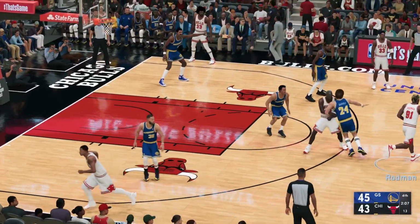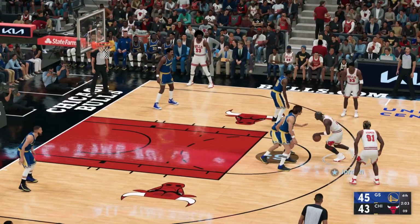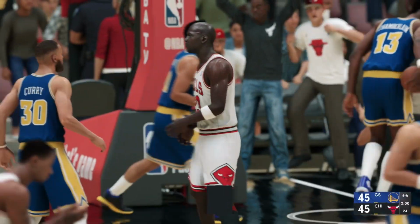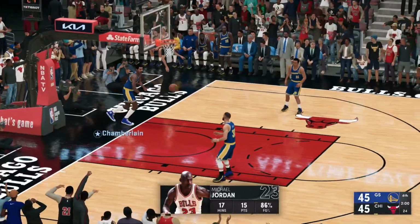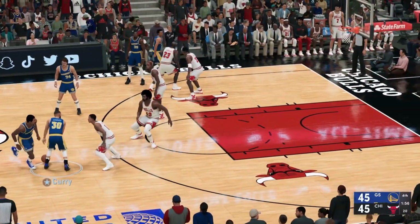Rose dishes to Rodman. Jordan up top. He takes it. What a jam! You knew something good was coming, Kevin. Right? Yeah, reading the defense, knowing exactly what's needed at each moment. That's one of Jordan's unsung talents.